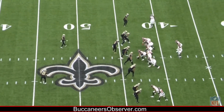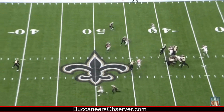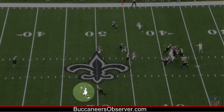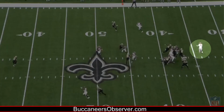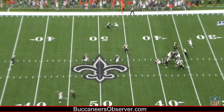Jameis Winston ends up getting flushed out of the pocket. Does not see this. There it is. Look, that is most likely a touchdown. A very, very long touchdown. And you can see Jameis is feeling some pressure, but he starts running. Does not see Mike Evans at all.